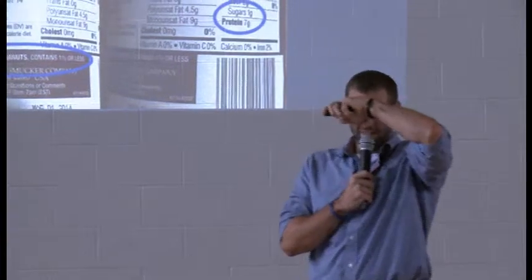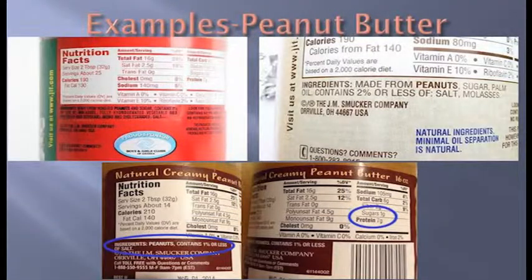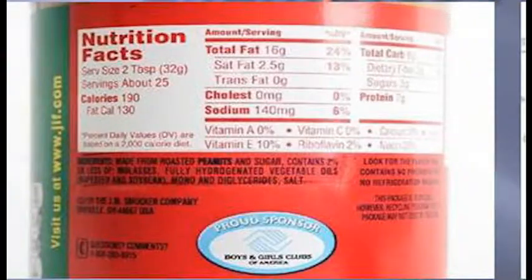Peanut butter, this is a big one for me. I love peanut butter. Anybody else a peanut butter lover like me? Yeah, good. Okay, this top left is your standard Jif that I grew up on, eating 3 peanut butter and jelly sandwiches a day with probably maybe 3 servings of peanut butter per sandwich. You can't read them up there, but the whole peanut butter is made from roasted peanuts. That's the first ingredient. Great, peanuts are good. Second ingredient, sugar. Uh-oh. And then contains 2% or less of molasses, fully hydrogenated vegetable oils, diglycerides, and salt. First ingredient is good, the next 6, not so much.